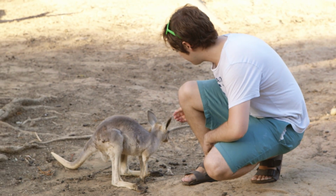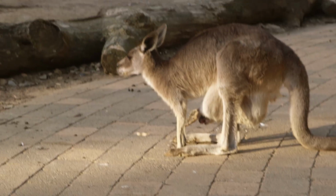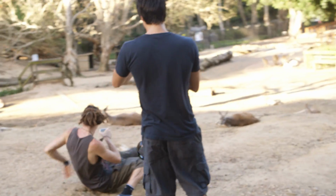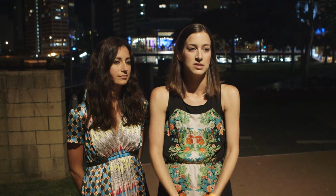But the highlight of today, and easily one of the highlights of the entire 10-day trip, was hanging out with these kangaroos in this huge open air kangaroo sanctuary. We saw babies in the moms' pouches. Oh, they were little joeys. It was awesome. Yeah, the whole thing was just so cool, and it was nice that they had all that space to roam around. They weren't in tiny little enclosed spaces, so that was really cool.